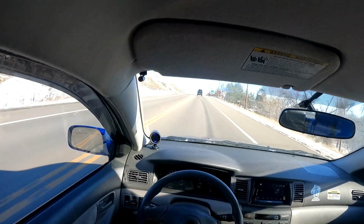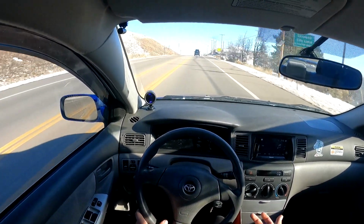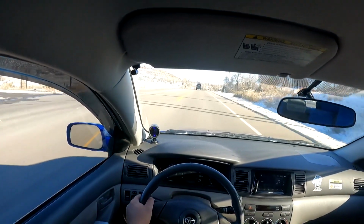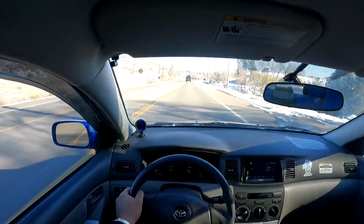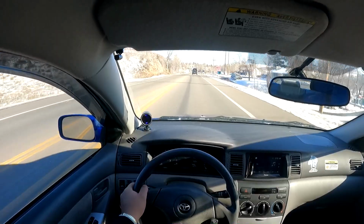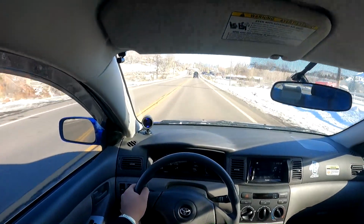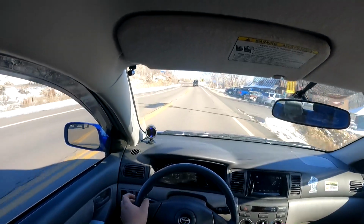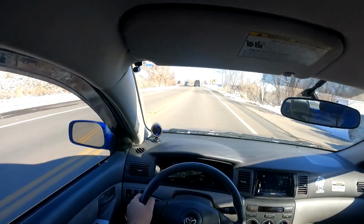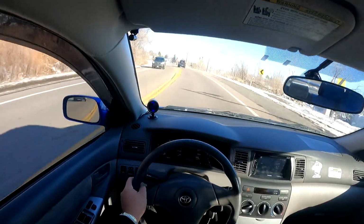Whereas I felt like before, because it didn't have very much power, say if I wanted to get onto the interstate, especially if the on-ramp goes uphill, I pretty much have to floor it. If the speed limit's 80 miles per hour, I have to floor it to get up to speed so that I'm at least like 70 to 85 miles per hour by the time I actually get onto the highway. Whereas now, I don't feel like that.